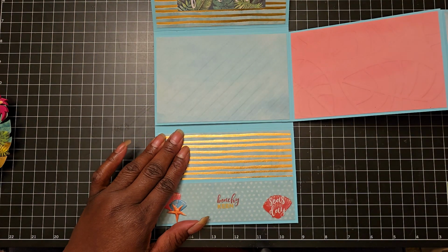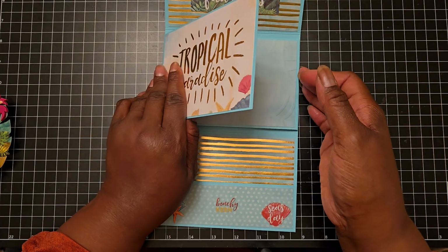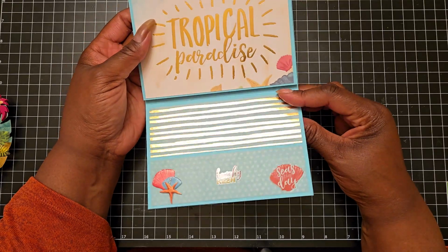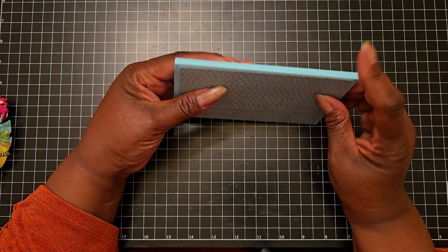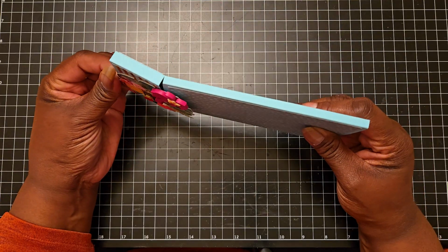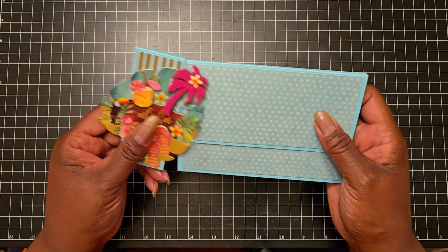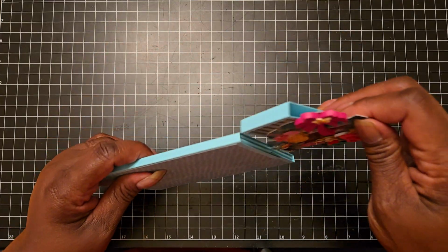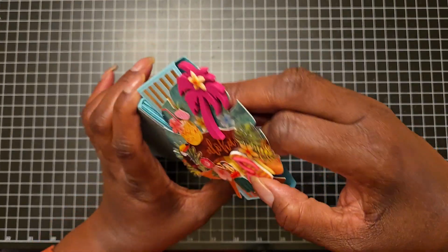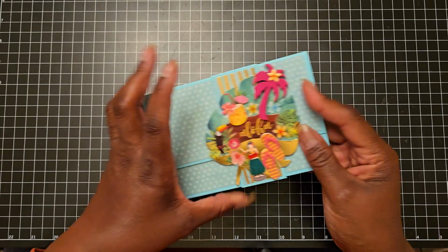And then you have a couple pieces on that side. So that is the basic cute little folio that I have made today. And like I said, it's just for her to add a few of her favorite photos. So she could get 6 photos in there, and then some in the pocket. Then you just slide the belly band back on, and you're good to go.